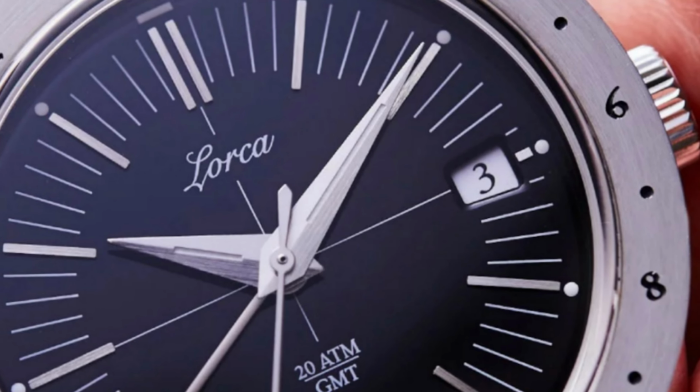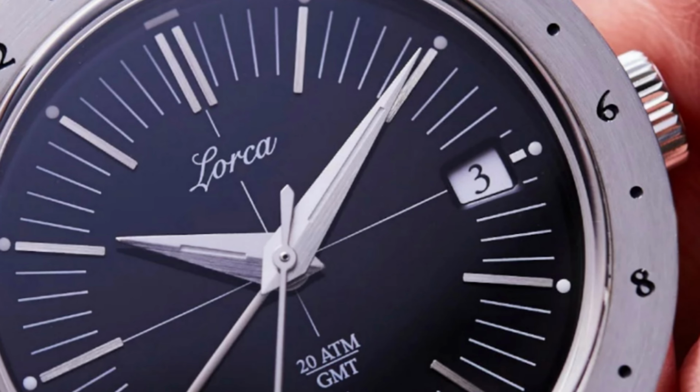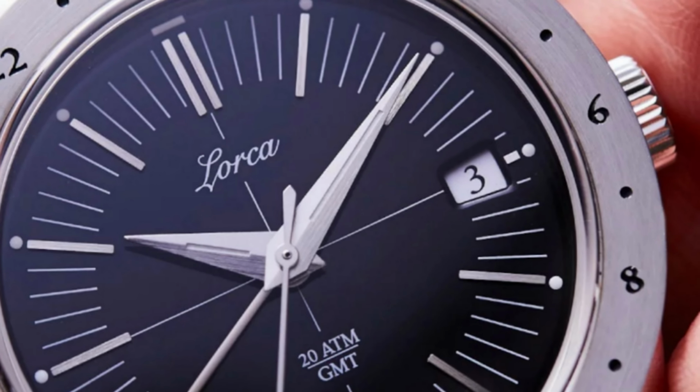Unfortunately, the black dial one has a date window with a white background, so it's a little bit jarring. If that had a black background, that wouldn't look too bad.